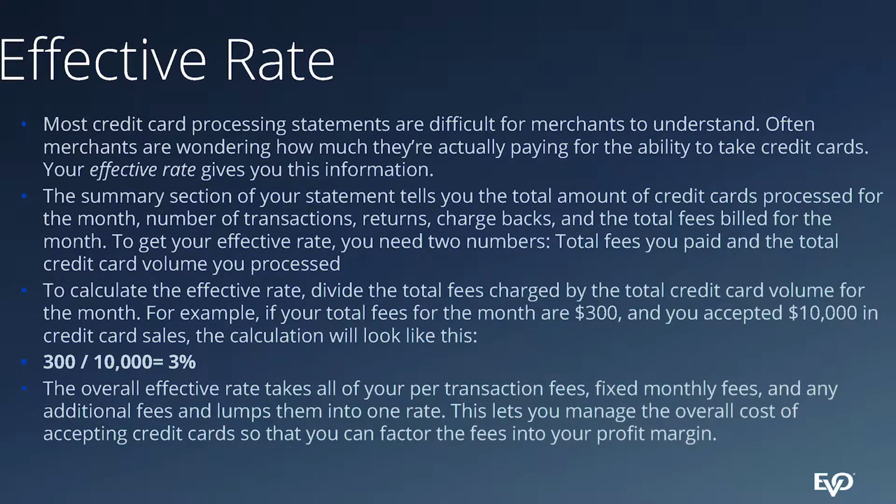To get your effective rate, you need two numbers. You need the total fees that you paid and the total credit card volume that you processed. To calculate the effective rate, divide the total fees charged by the total credit card volume for the month. For example, if your total fees for the month are $300 and you accepted $10,000 in credit cards, the calculation will look like this: 300 divided by 10,000, 3%.